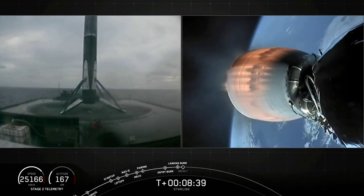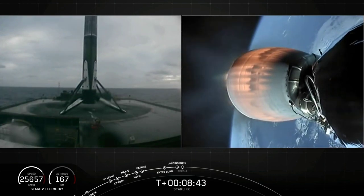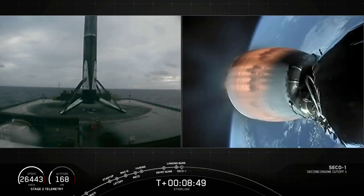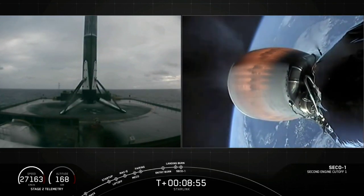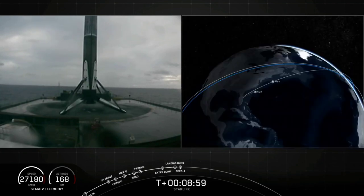Now, coming up about 8 seconds from now, second stage is also going to shut down its engine for second engine cutoff number 1. Keep an eye out for that on the right-hand side of your screen. SECO 1. And successful shutdown of the Merlin vacuum engine.